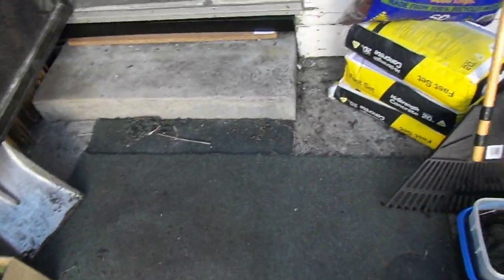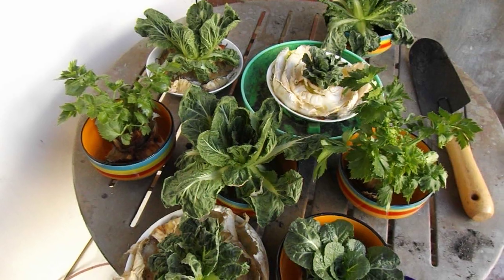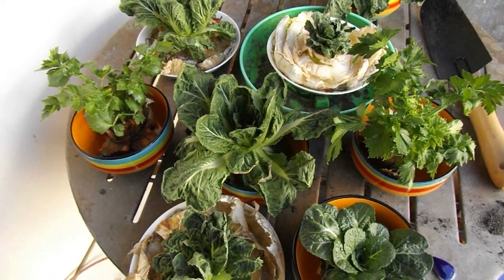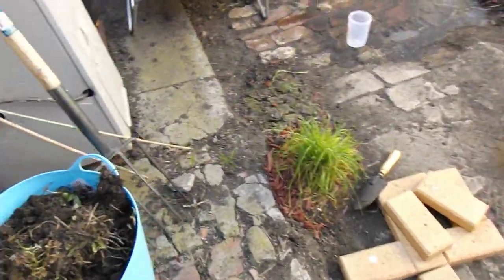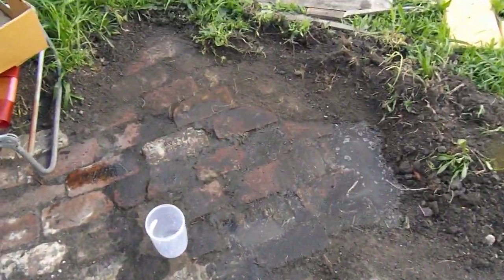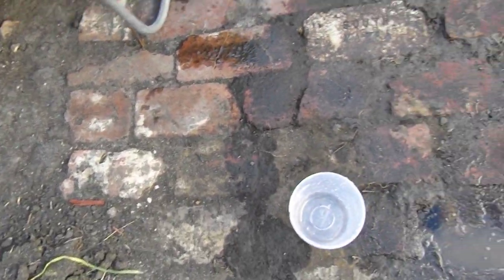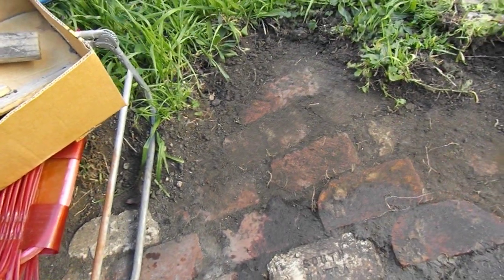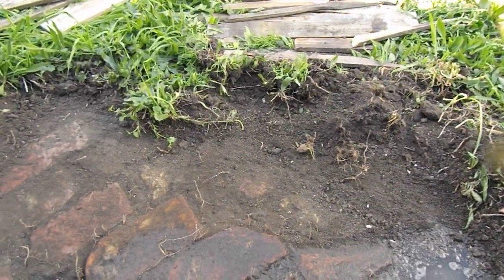I'll just close the door so my cat doesn't go running. And I'll also be putting these into the ground today. These are all sprouted from the windowsill. I think it's about time they got some root growth and sun. But yeah, so this is how much I've done so far. It is pretty time consuming. I have to put the pitchfork on an angle to get underneath that.